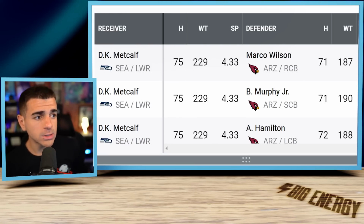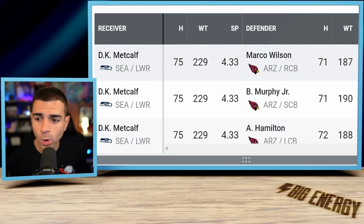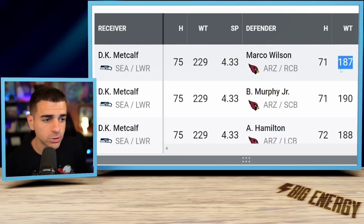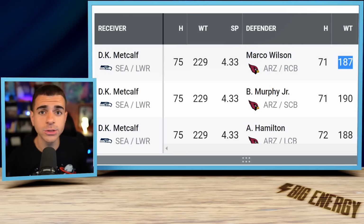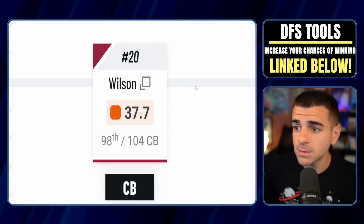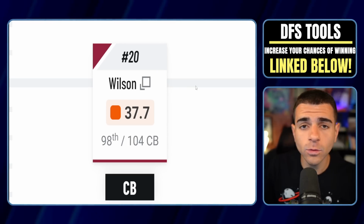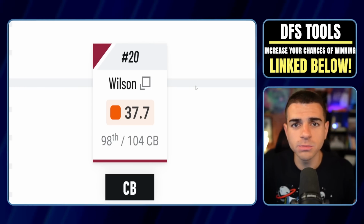Now, more specifically, he's going to face Marco Wilson for half to 3/4 of this game, and DK weighs 229 pounds. Marco Wilson 187 pounds, give or take. So DK has 40 plus pounds on this dude. That's leverage, especially in the red zone. And oh yeah, Wilson, besides him being an undersized cornerback in this matchup, he ranks 98th out of 104 cornerbacks in coverage this year. So he's not good against the average size wide receiver, let alone this monster in Metcalf.